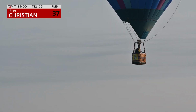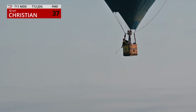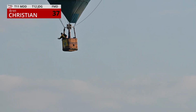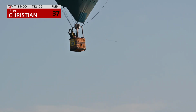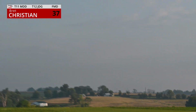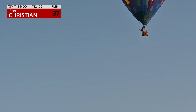Brett Christian next, banner 37. You can see the baggie in hand. Here's the windup. You can see that second baggie he's holding in his mouth, ready to go as soon as he's releasing this first baggie. He starts a little bit faster of a windup here, trying to get that streamer to wind up all the way. It really lessens the wind resistance, so you can get a much further throw. As he should be getting that second one ready as well.